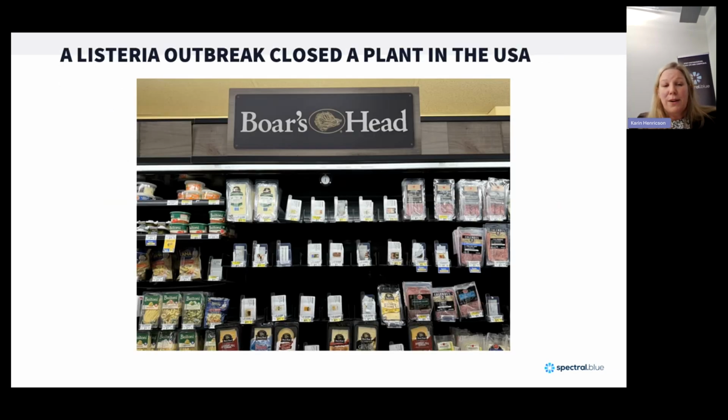Then if there is an outbreak, if there is recalls, of course, it can be very big implications for the company. So here we have one example from this year where a Listeria outbreak closed the plant in a small town in the US, and 200 people lost their jobs. So this is also, of course, a reason why it's very important to discuss these things and see what can we do to prevent outbreaks and to prevent recalls.